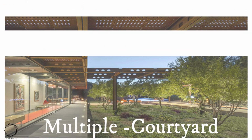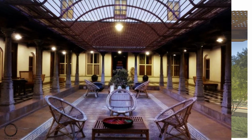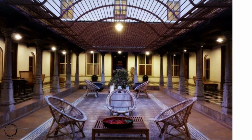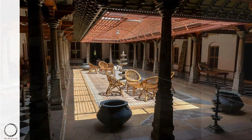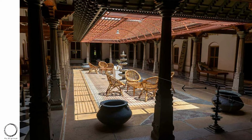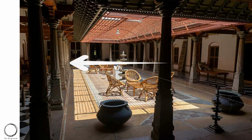Starting with the first point, that is multiple courtyards. The Chettinad homes were planned around extensive courtyards, at least 2, and deeply shaded verandas that opened into the rooms and other functional spaces. These areas established an excellent inside-outside connect that brought in ample natural light, allowed cross ventilation and kept the rooms cool against the summer heat.